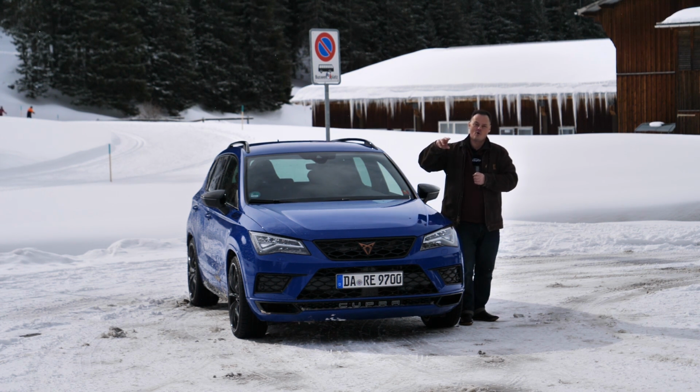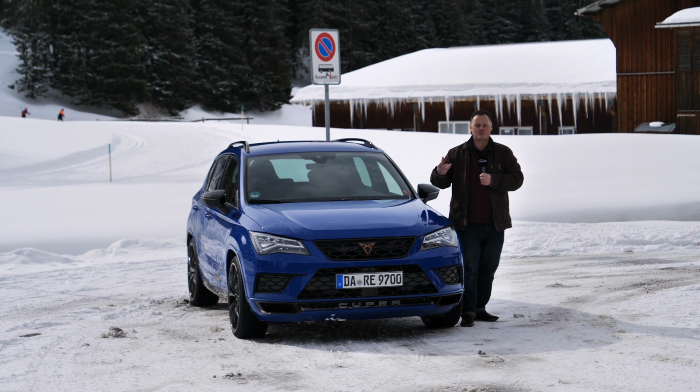Now, ABT, or ABT, but it's a family name, so the pronunciation is ABT, is a German performance company. So Cupra have teamed up with them to take a standard Cupra and make it, well, just a little bit more spicy, shall we say.